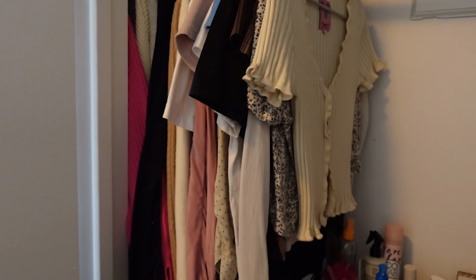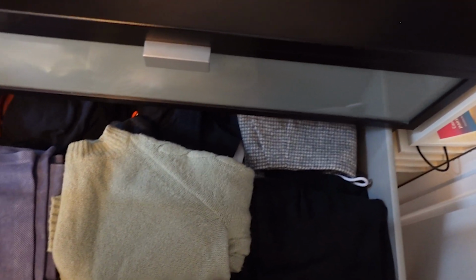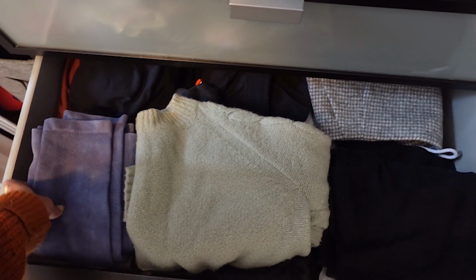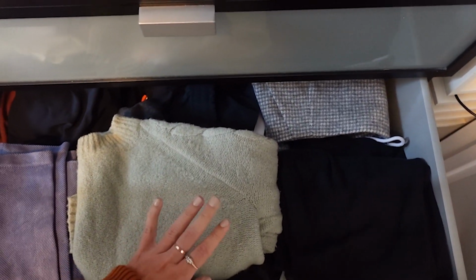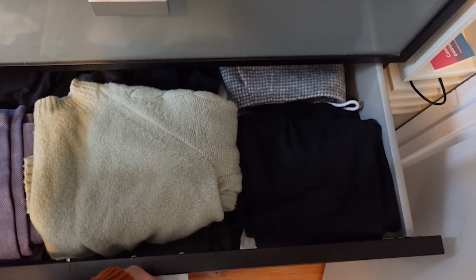My closet doesn't look that different. Just got my sweaters back here, and pants and jackets in the back. You can't really see them. This drawer is very full now because I try to fold some of my sweaters, and long sleeve and pant things take up more space. So this is going to be full until I get a new dresser and figure out how I want to organize that.